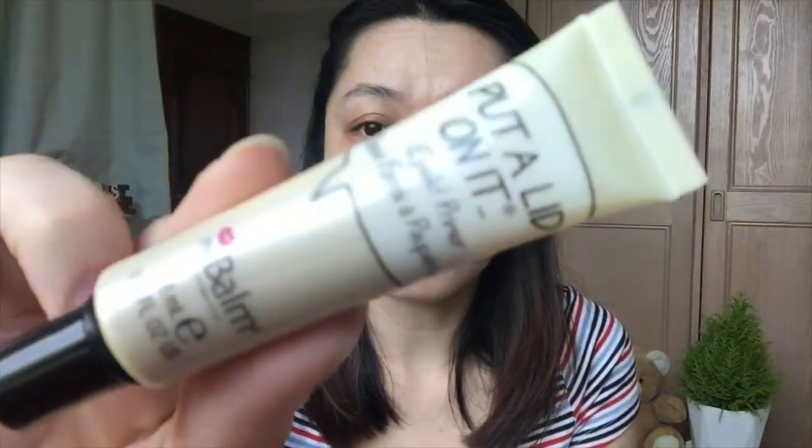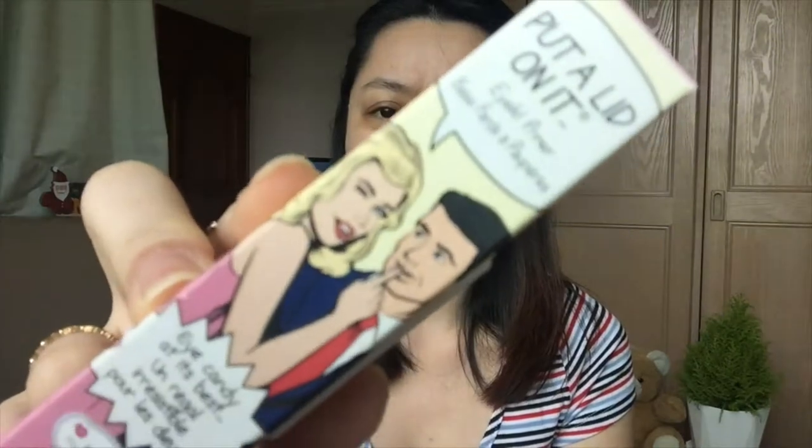The second thing I got from the same brand, well, obviously I had to get the full discount, so I had to get something else. And the other thing that I don't really use because I haven't bought one was eyelid primer. So I got one from The Balm. They come in very cute packaging. And doesn't this remind you of Superman? That's what it reminded me of.